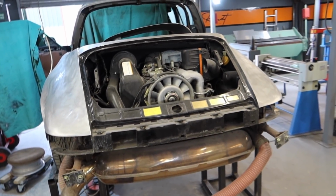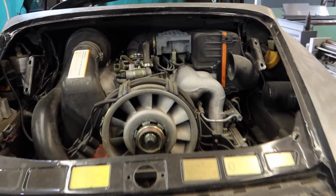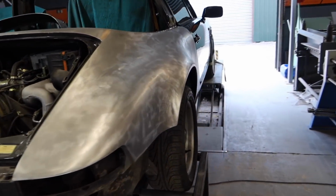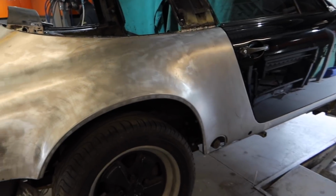I mean, it's always alarming coming in here and seeing the car in this state. It's absolute chaos, total chaos. This is actually quite good, the engine, bar the leak in there, which we haven't actually addressed yet. But you'll see, eagle-eyed viewers will see that it's looking a lot better already.